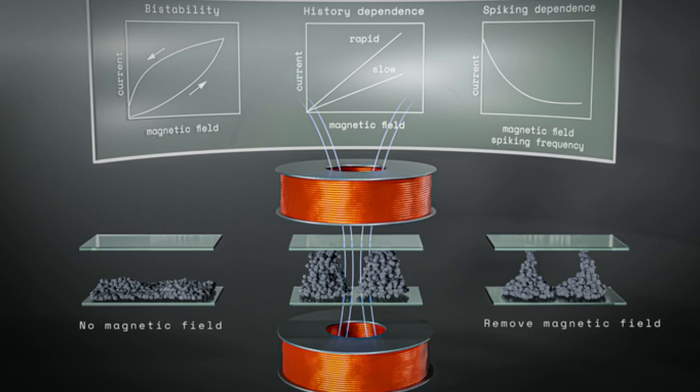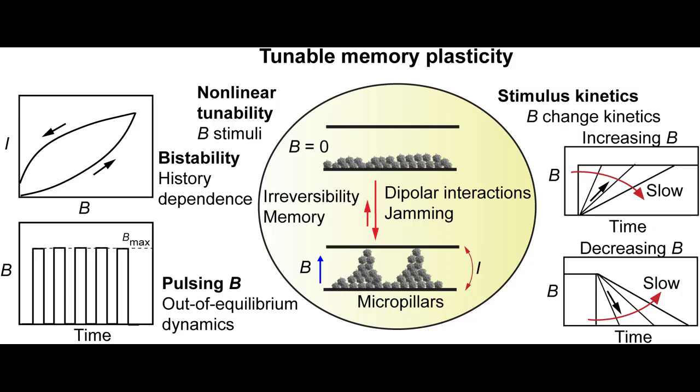Interestingly, the researchers found that the electrical conductivity depends on whether they varied the magnetic field rapidly or slowly. That means that the electrical response depends on the history of the magnetic field. The electrical behavior was also different if the magnetic field was increasing or decreasing. The response showed bistability, which is an elementary form of memory. The material behaves as though it has a memory of the magnetic field.